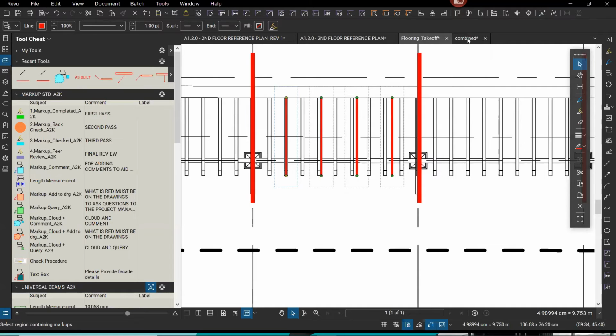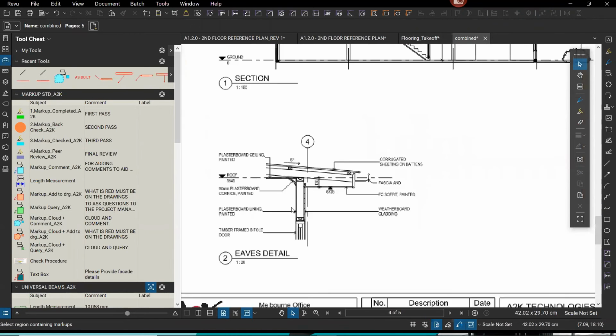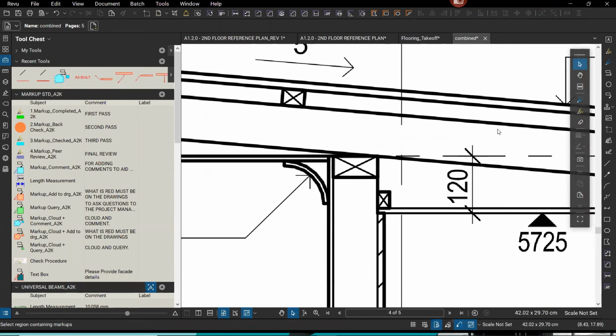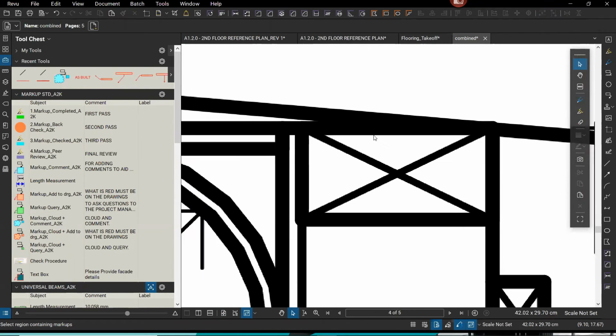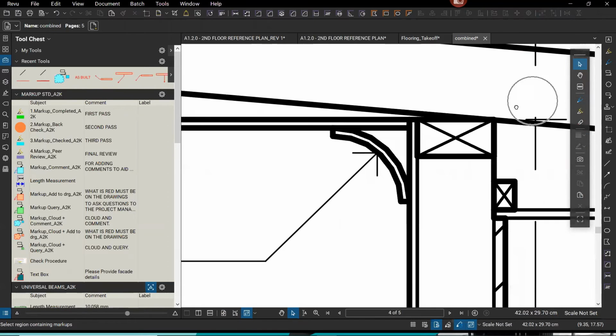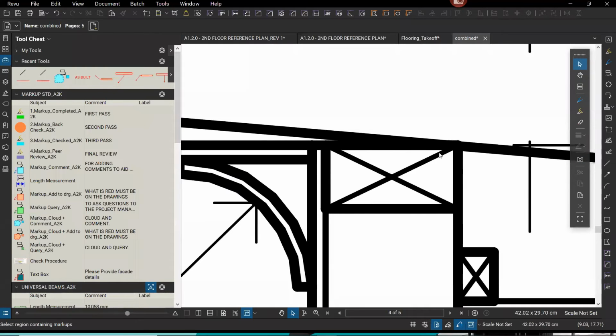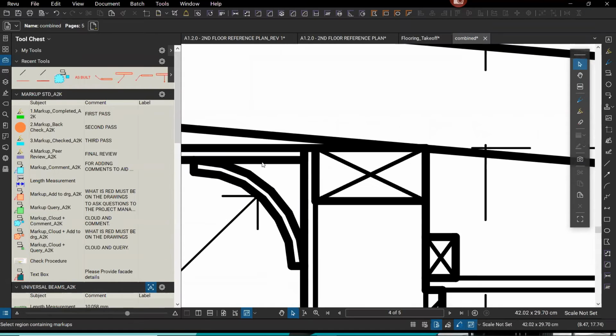We do have disable line weights as well. So if I go to the detail here, if I go in, I can see that it's getting a bit heavy and I'm going, well, is this beam actually meant to be nudging into the rafter here, or is it a clean finish? So this is where you can use disable line weights.